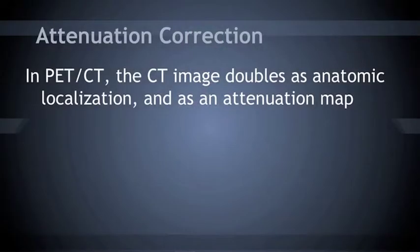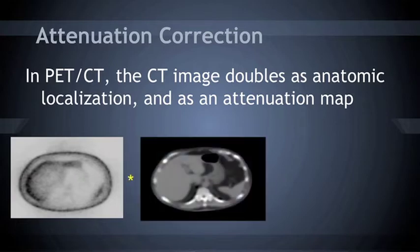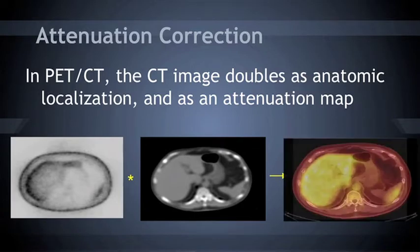In order to correct for this, with PET-CT, you have a built-in anatomic attenuation correction mechanism. That's what a CT is. CT is a measure of X-ray attenuation. So using fancy mathematical processing, you can transform your raw PET image into a more traditional, better quality PET image. And this is necessary for quantitation and simply also for diagnosis.